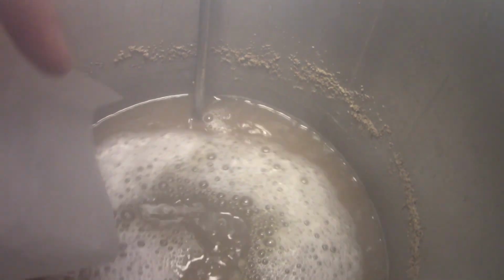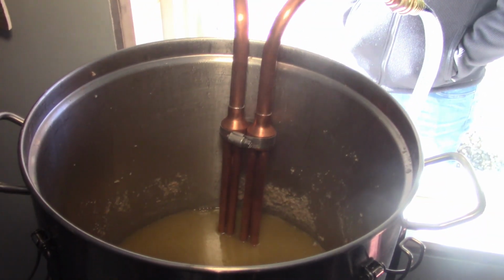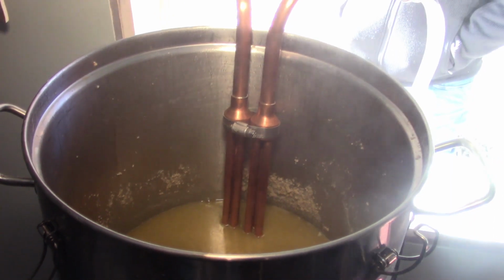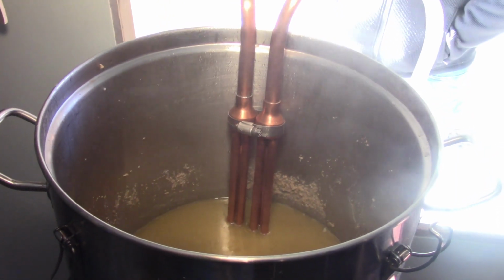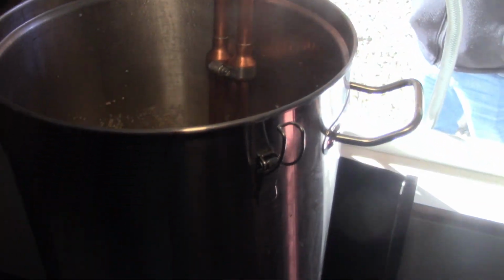I'm gonna set this timer for 15 minutes and let it whirlpool. Okay, we are now cooling down on the Anvil beer, our first entry into the National Homebrew Competition, NHC.